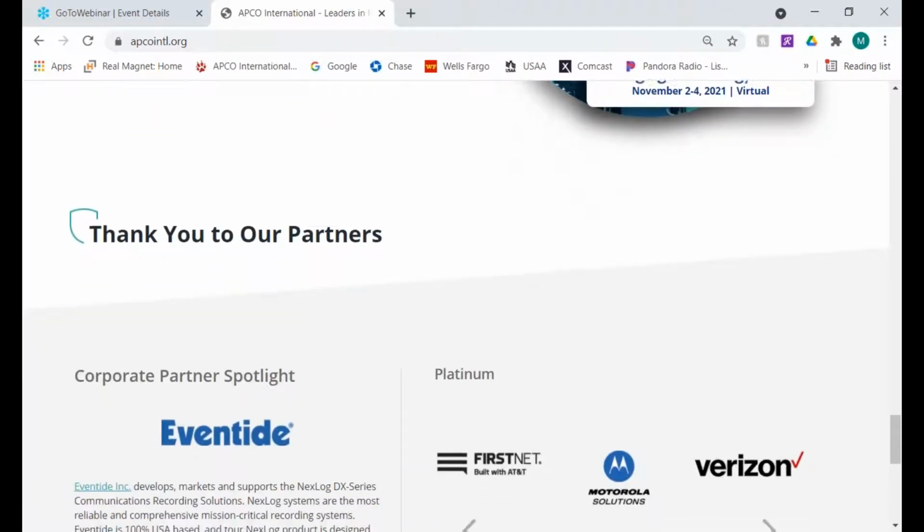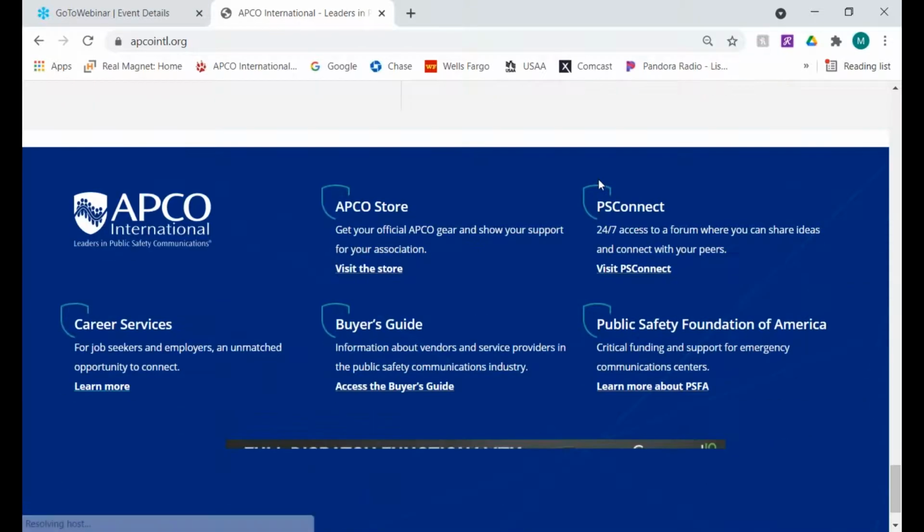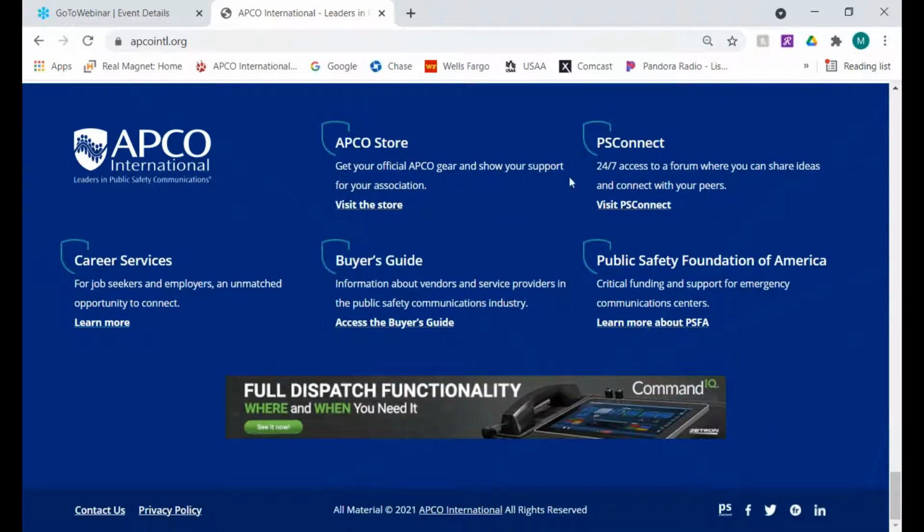Then we have our thank you to our corporate partners section, because we really appreciate their support and wanted to give them a shout out. And then at the bottom here, we have what I like to call our network. These all lead to external sites, but they're very important. So we have our career services, our store, our buyer's guide, our PS Connect group, and our Public Safety Foundation of America. And then finally in the footer down here, we have our contact us, our privacy policy, and our social handles, as you can see.